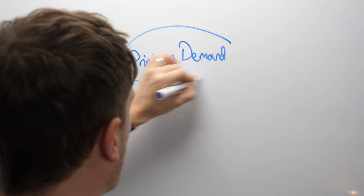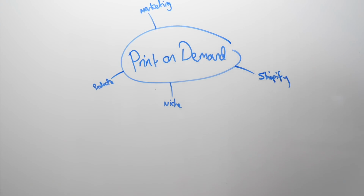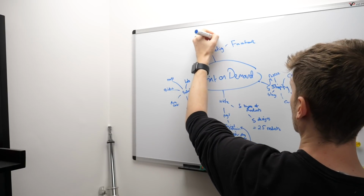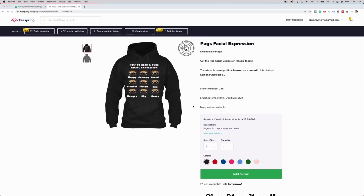So where do we begin? Let's get the whole idea written out, planned out on the whiteboard. Okay, now that that's done, let's start with the designs. We have one I want to use.